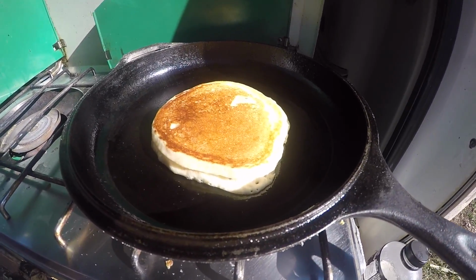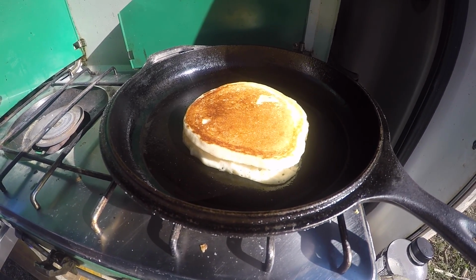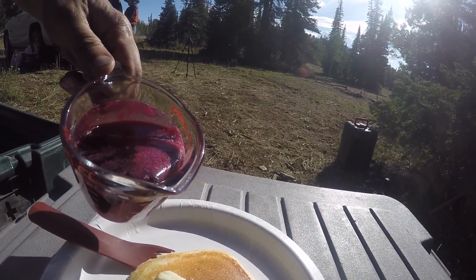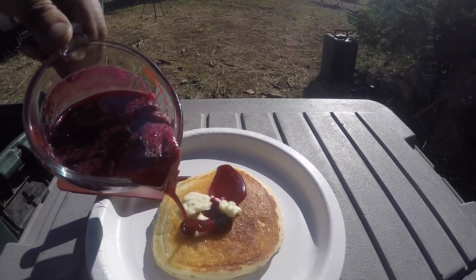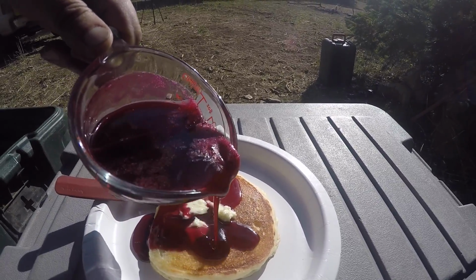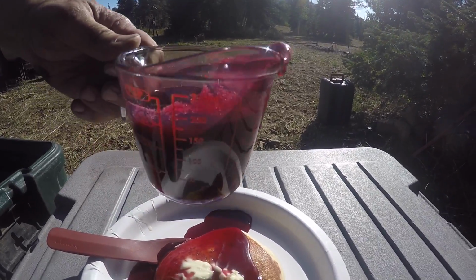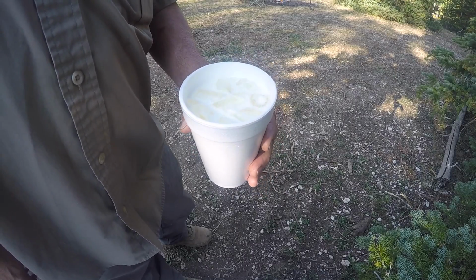Golden brown, is that what we're looking for? I think so. It's going to be beautiful. Fresh made, just barely starting to cool down a little bit. Might still be a hair runny, but it's going to be awfully good. I've got my ice in my milk, so I'm set now.